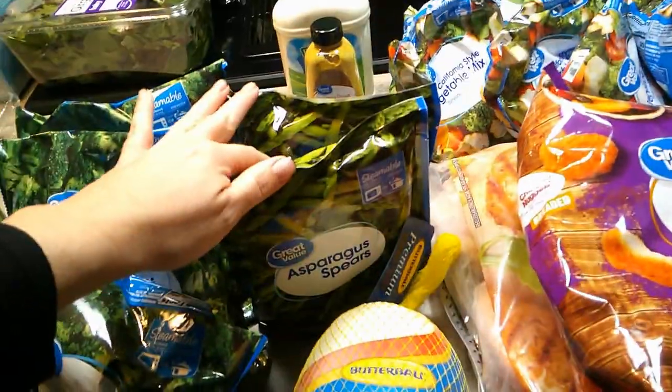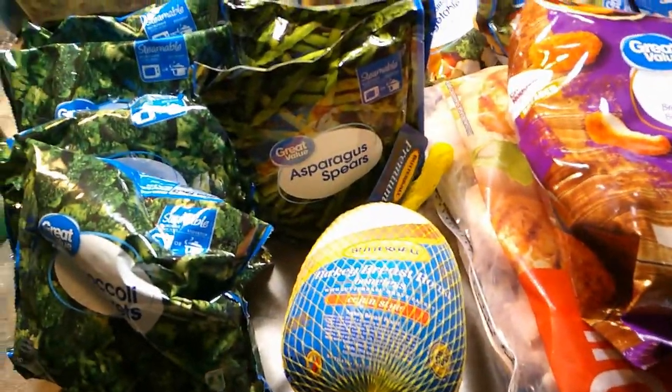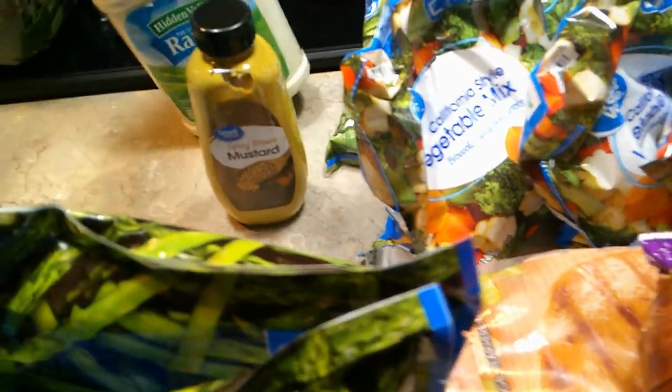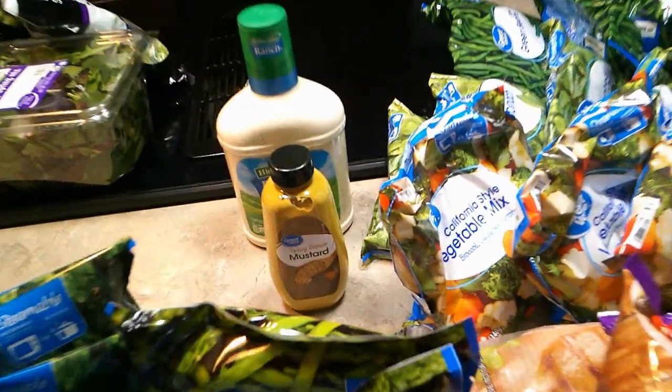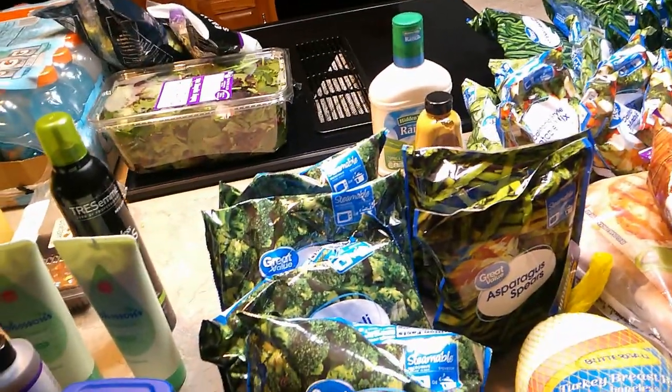I got 2 packages of asparagus. You will notice there isn't 4, and that is because I'm the only person that loves asparagus in this house. I also have 4 more frozen broccolis. We were almost out of spicy mustard, and we are almost out of ranch. Honestly, if I could just kick the ranch out of the family, I would be a happier person, but it's gonna be around for a while because that's what everybody enjoys.